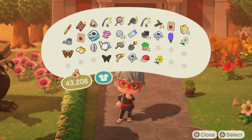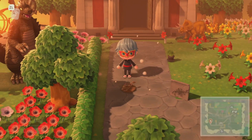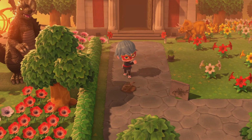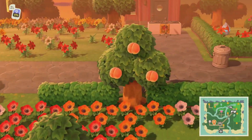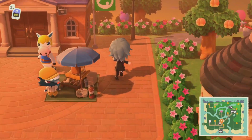Okay, what else we got? We have... What is this thing? I'm genuinely curious. Oh, it's a little rat thingy. I think we can sell that. I think we can sell the little fossilized rat thingy as Celia practices improvised hip-hop.